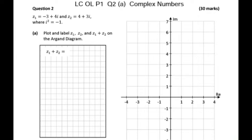Today we'll be covering the 2021 Leaving Cert Ordinary Level Complex Numbers question. First of all, we need to plot Z1, which is equal to minus 3 plus 4i. So to do this, we need to go out to minus 3 and up to plus 4. On to Z2 now, which is out 4 on the real axis and up plus 3 on the y-axis.